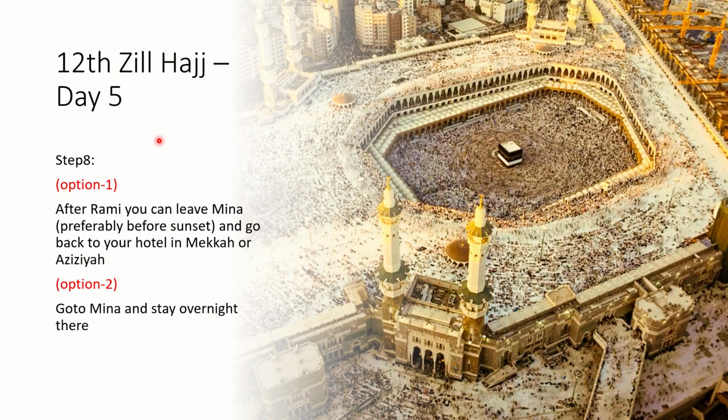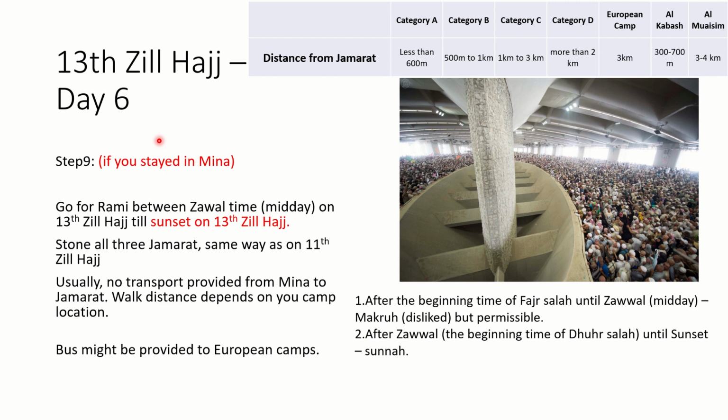But again, it depends on your tour operator, what their plan is, when they are going to go to Medina, or if they are going to be staying further in Makkah. It's up to you how you want to do it. In case you have stayed in Mina overnight and you want to carry on till the 13th of Zil Hajj, what you're going to do on the 13th is the same: you will be pelting the small Shaitan, the middle Shaitan, and the big Shaitan after the Zawal time.